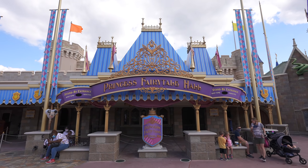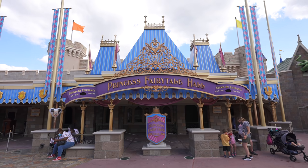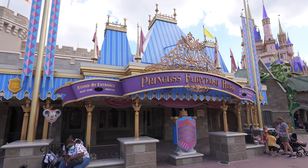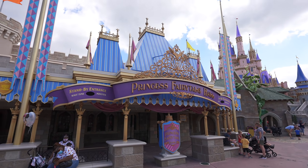Now here's a heartbreaker. Up until about 2013, I believe, this was Snow White's Scary Adventures. A classic, epic, original Fantasyland dark ride, just like the one at Disneyland, more or less. Now that ride itself changed quite a bit, even on the inside over the years. It was originally just Snow White's Adventures, then Snow White's Scary Adventures, and it was upgraded.